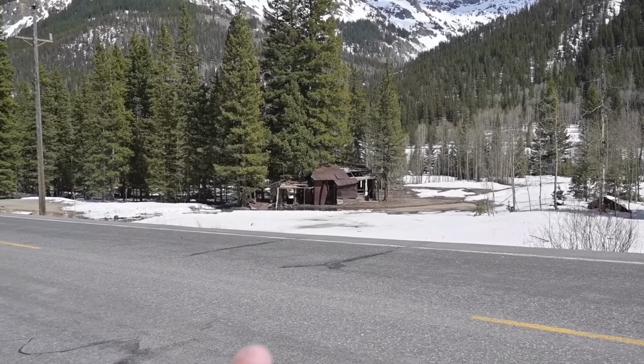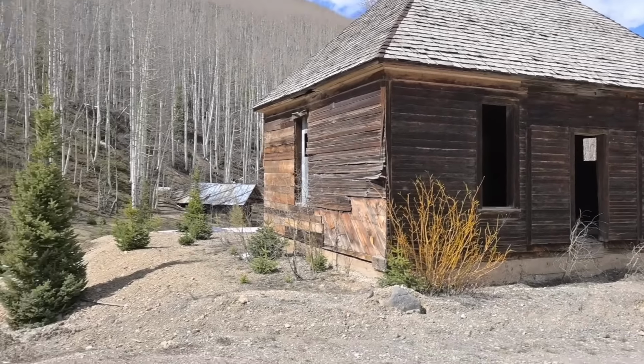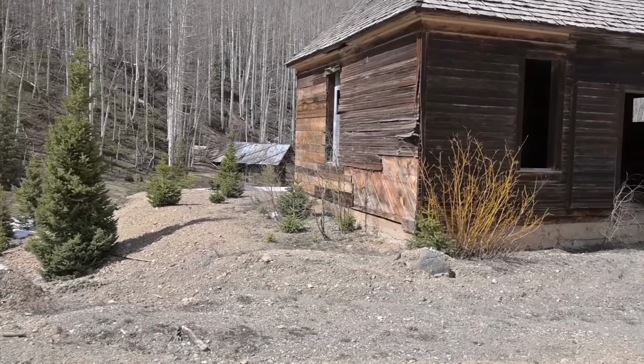Made another stop coming down the mountain here. I found 1, 2, 3 abandoned buildings. I'm assuming that they had something to do with the mining that went on up here. But we're gonna poke around, walk inside, see if we can learn a little bit more about them. We got one building here, and then we got a bigger building right here, and then it looks like there's a little shed back there.